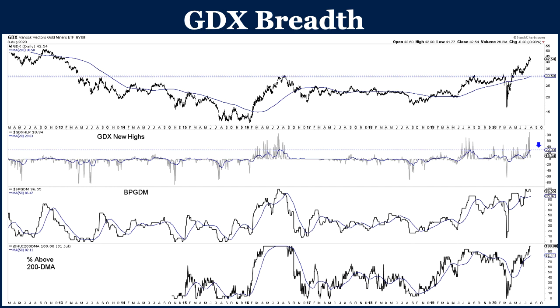Now, first, I want to talk about the breadth. Breadth indicators, we like to see them strong, but when they get to be too strong and then they're strong for too long a period of time, that's a market that's too overbought. And so the buying has been exhausted. There's not any more room for buying to come in. And that's kind of where we are with the gold stocks.